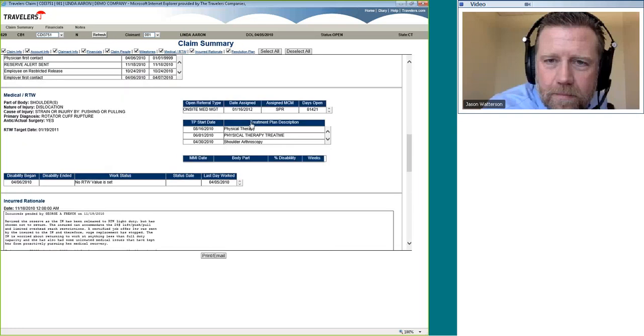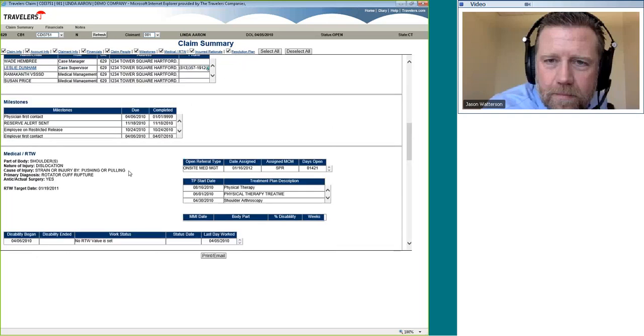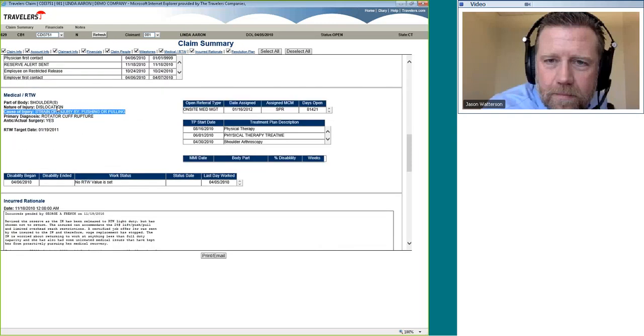This tool is kind of nice because it also has this primary diagnosis. So when you report the claim, you may have one understanding of the claim. And you can see the person basically had dislocation, strain injury by pushing or pulling, and I guess a rotator cuff rupture would probably involve a dislocation, but worse. But anyway, you can see it's a little bit different, and it's an actual diagnosis from a doctor rather than just what you thought when you reported the claim.